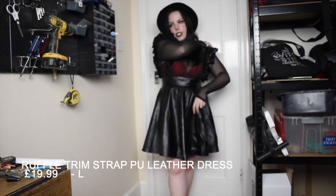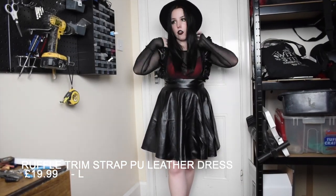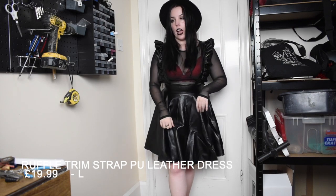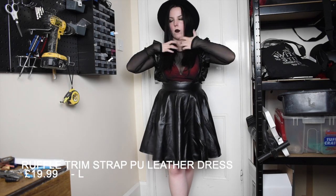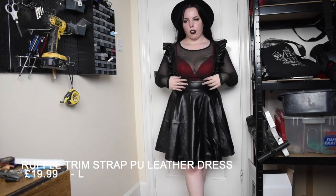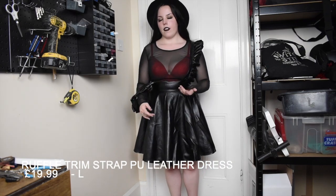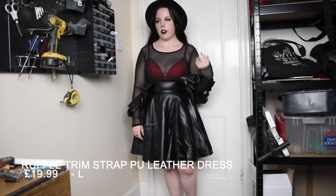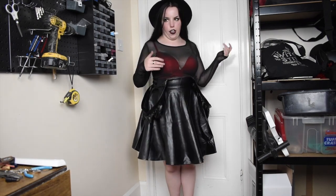Okay, so can we all agree to pretend the red bra is black, because I cannot find my black bra right now and I really can't be asked to change into a different colour bra, so we're going to pretend that's the way it's meant to be. So this skirt, I like it a lot. It fits me quite nicely. The straps do pull it up to literally under your chest, which is kind of annoying, but I guess that's also a vibe.